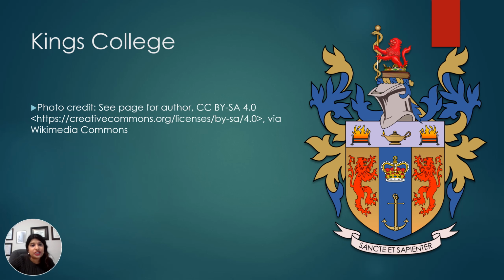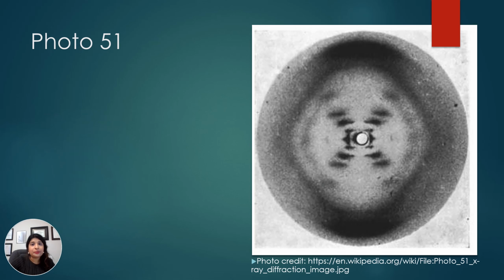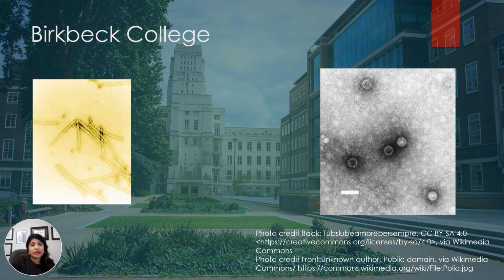Using X-ray diffraction, the picture that she took, photo 51, happened to be her most famous scientific achievement. Photo 51 is shown in this picture here, and this was a key missing link in the race to map the structure of DNA. In fact, it was used as proof that DNA was a double helical structure, like this, and it was used as supporting evidence by James Watson and Francis Crick, who developed one of the first correct DNA models. After several years, Franklin left King's College for Birkbeck College.